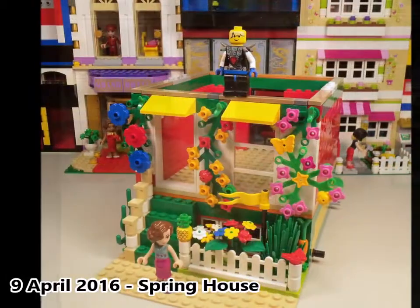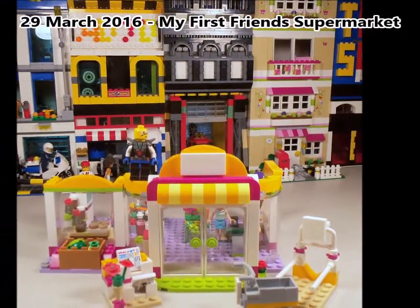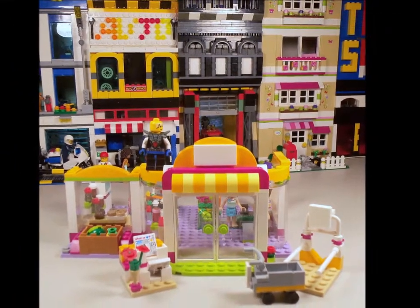This spring house is the first modular basement I made, and I found a second nearly complete set of the Friends supermarket so that I could make it finished on both the front and back.